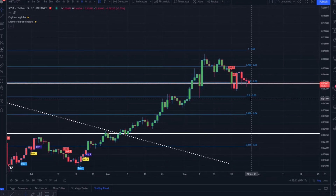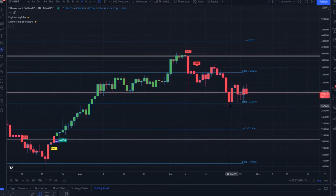We're going to take a look at Ethereum against USDT. What do we have here? Price action interacting with key levels. We can see our robo advisors have confirmed bearish price action was suggested on the 7th of September here at $3,439 per Ethereum.